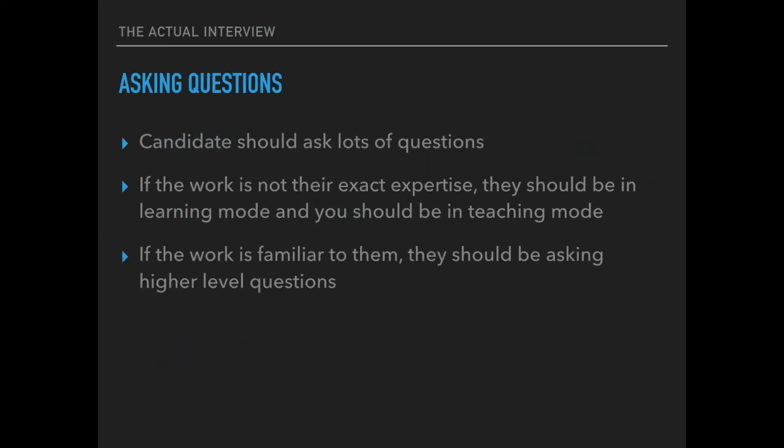Questions. Questions are important. Candidate is working in code that is not familiar to them. They should be asking lots of questions, especially if what you're working on is not in their exact area of expertise. They should be just in learning mode. You should be in teaching mode. They should be asking about anything they don't understand.